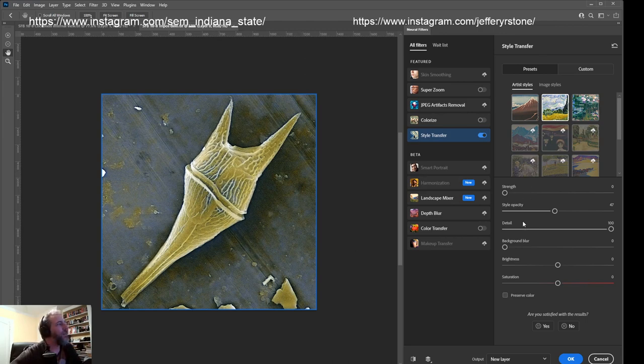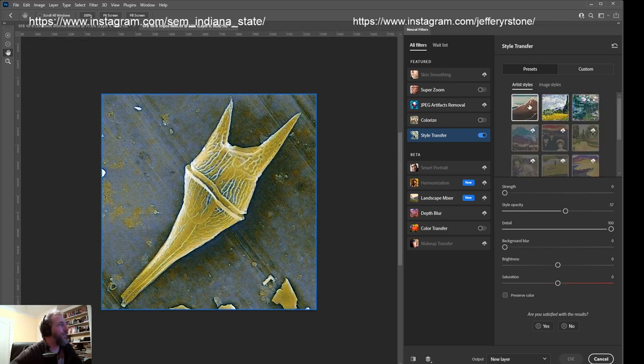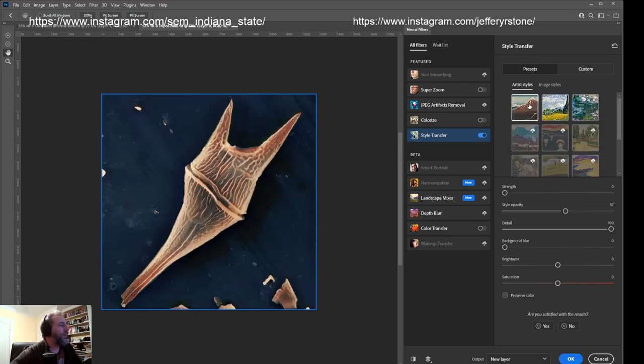But you can see it actually makes the diatom or the dinoflagellate or whatever it is look a little bit more like artwork. And you can turn up the effect of the artwork if you'd like to make it look more or less like the original piece. I think sometimes it makes it look a little too artsy. So if I just want the color, I usually turn down the opacity, and I'll just steal a bit of the color from whatever it is.